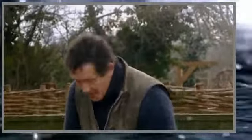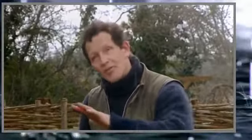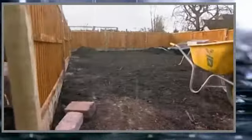I've compacted the surface of the hardcore just with a piece of board and a sledgehammer. You can hire whacker plates, but if you're prepared to do the work, the board works perfectly well. And the idea is to get rid of any loose bits that will cause the path to settle down and form dips and hollows if it rains a lot, or simply you walk along it a lot.